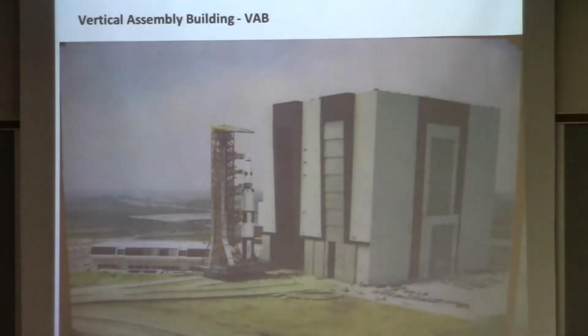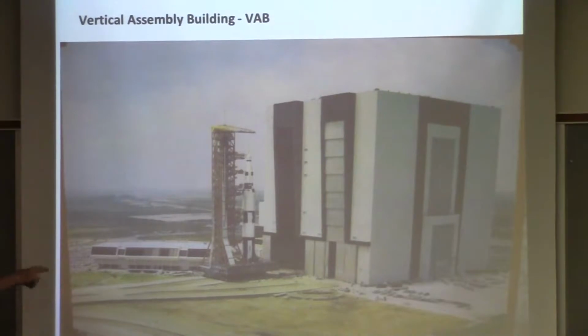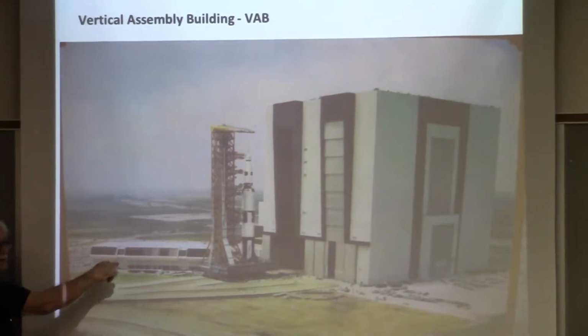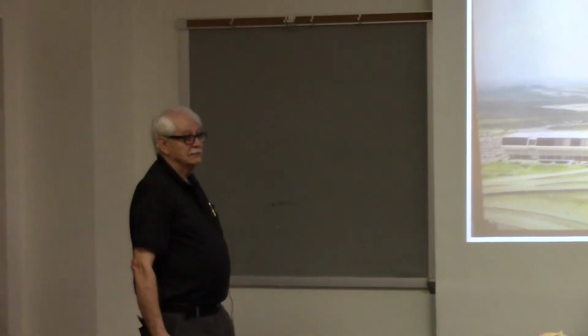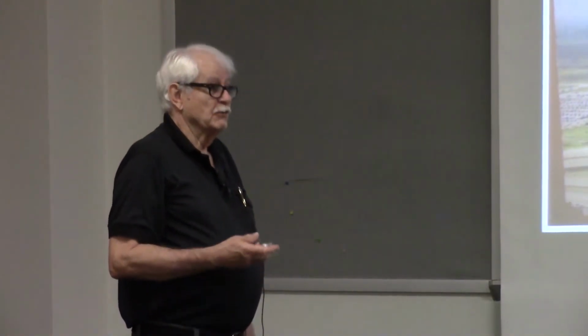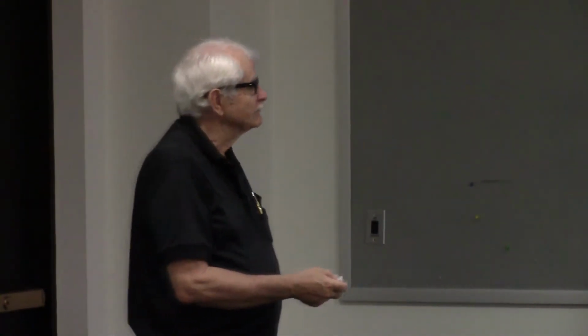And this is where we assembled the vehicles. It's called the Vertical Assembly Building. This is the firing room off here to the left, the blockhouse. It has shutter windows. We close the shutters when it launches. Was it that bright? It wasn't the brightness, it was the blast. Oh, the blast. Right. We're talking 7.5 million pounds of thrust. 7.5 million pounds, it's huge. Right. And it threw stuff all over the place, you know.